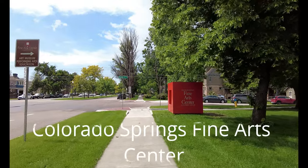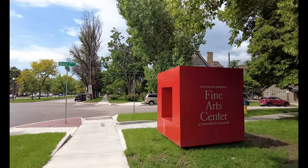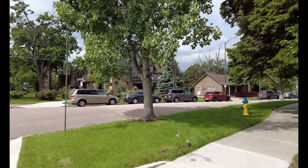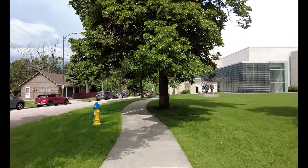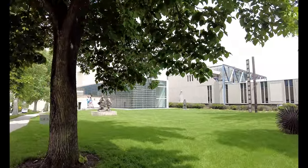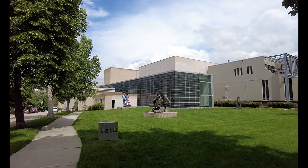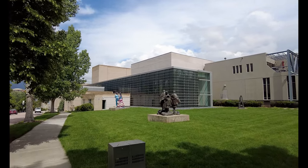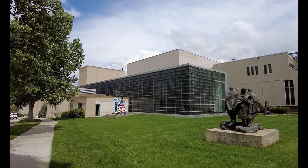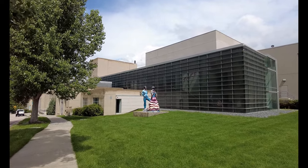The Colorado Springs Fine Arts Center is a prominent cultural institution located here in Colorado Springs. It's known for its focus on the visual and performing arts, as well as a commitment to arts education and community engagement. The Colorado Springs Fine Arts Center was founded in 1936 as a cultural and educational institution. This museum that we see here in front of us is renowned for its collection of visual arts, featuring works from various time periods and artistic movements. The collection inside includes paintings, sculptures, decorative arts, and other visual art forms.